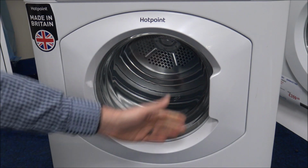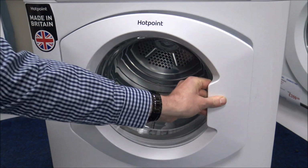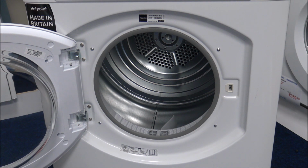So to open the dryer, it's nice and easy. You've got a nice easy grip handle on the right hand side here. And then once you open it, the door does open most of the way back. It's not quite 180 degrees, but it does go back pretty far.